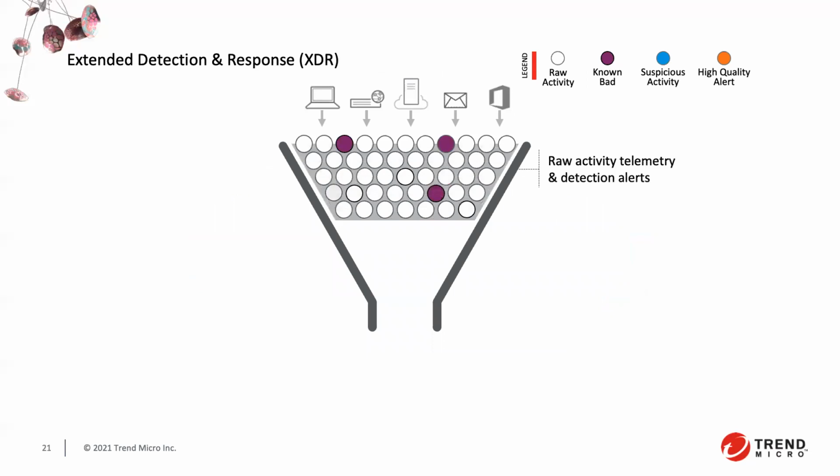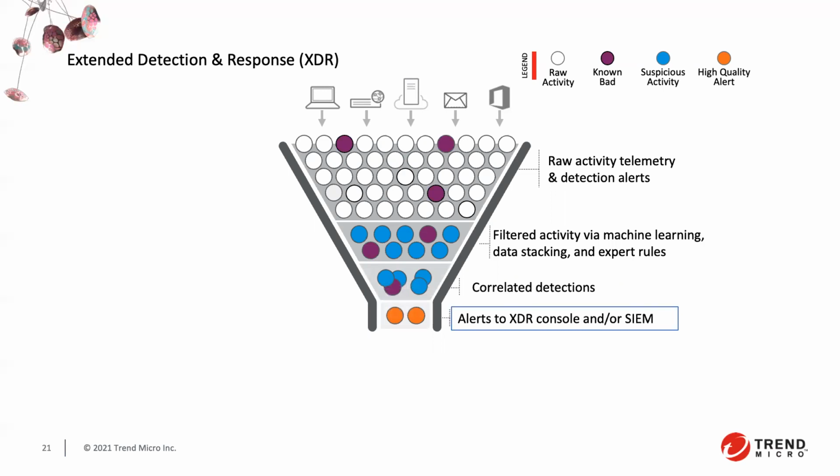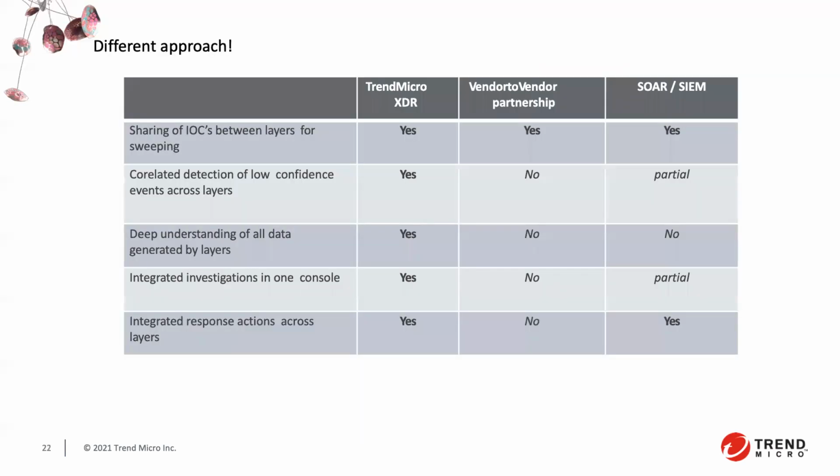We have the activity telemetry data and the detection alerts. This is all filtered by machine learning, data stacking, and expert rules, so we end up with correlated detections. These detections are sent to our XDR console and your SIEM, if it's configured as well. And of course, our XDR console, or the Vision One console, gives you response capabilities. They can be manual and they can be automated as well.